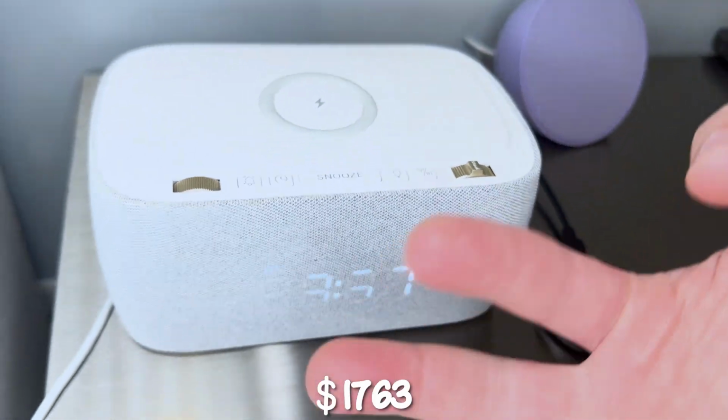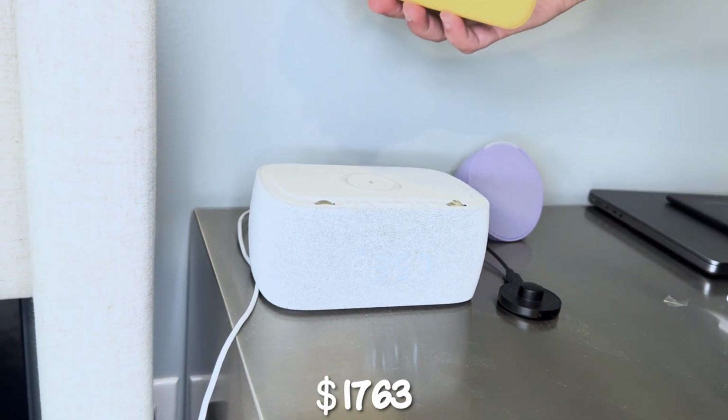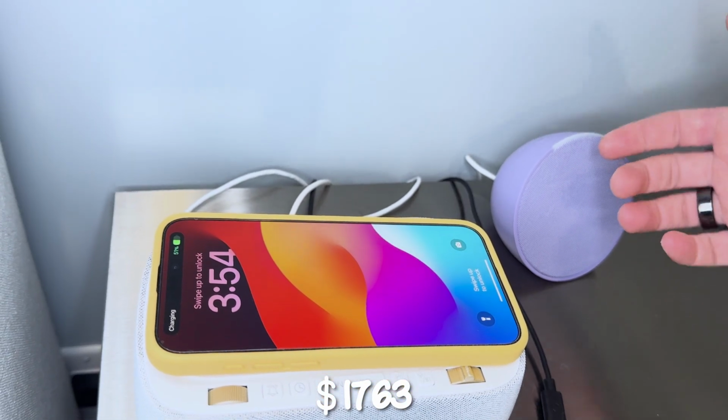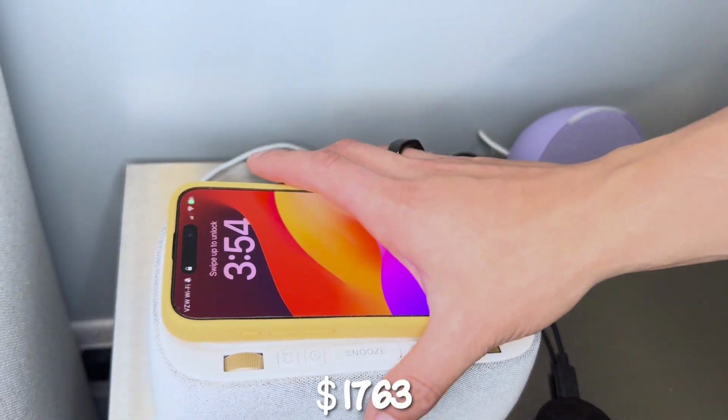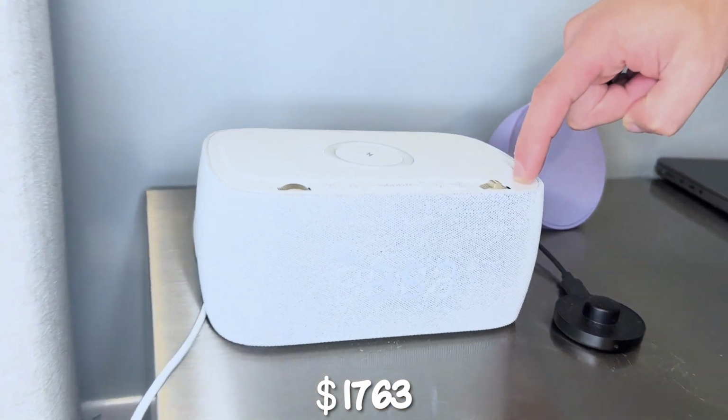It obviously tells the time as well. It has an alarm clock, but one of my favorite features about it is just the wireless charging on it. It's super easy to line up your phone. It immediately charges every time I put my phone right there. I have it right by my bedside, and it's nice and propped up on the actual alarm clock right here.